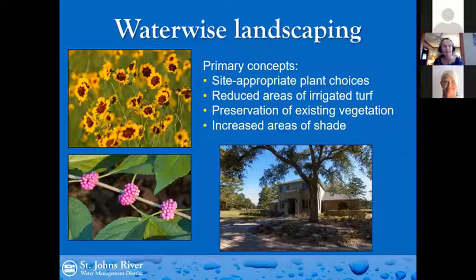So the first thing to start thinking about is water-wise landscaping. Another word for Florida-friendly landscaping, same concept. You choose plants that are appropriate for your landscape. You reduce that amount of irrigated turf grass. You preserve any existing vegetation if possible, like the tree in that lower picture, and you increase your shade. Turf grass that has no shade will use water up, evapotranspire water, much more efficiently. When there is shade, that evapotranspiration reduces and turf grass needs less water.